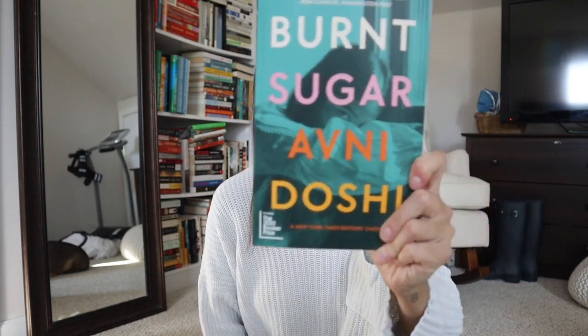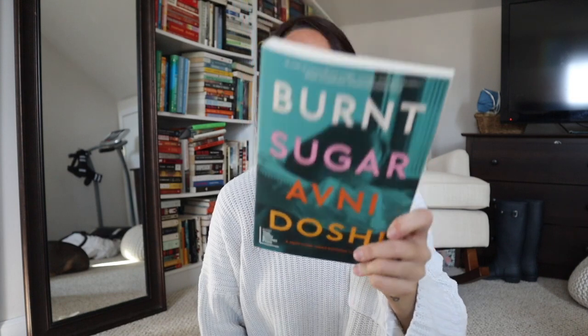Let's see. One of the jar picks was Burnt Sugar by Avni Doshi. I didn't realize she's from New Jersey. That's funny. This is something that has been on my shelves for quite a while, and again, I've heard great things about it. It was shortlisted for the Booker Prize in 2020, so something that I think a lot of people were talking about a couple of years ago, but I haven't seen that many people pick it up since then.